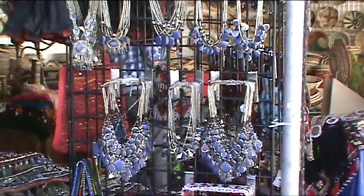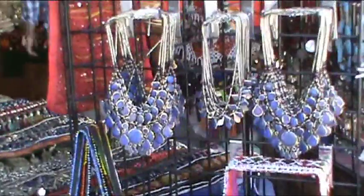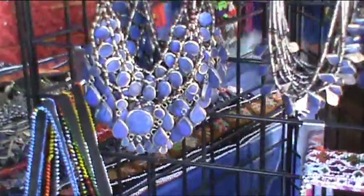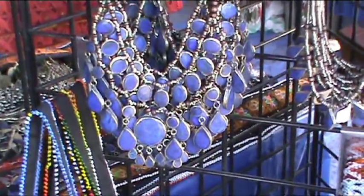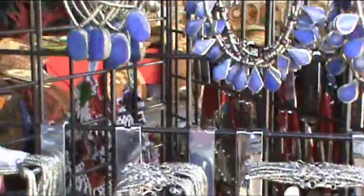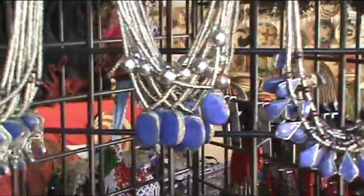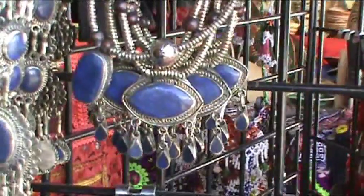Lapis. Lapis is one of my favorite stones. You can get really, really nice, fancy necklaces. You can get individual beads here at the gem show. Lapis is really pretty. Some of it comes from Afghanistan. I'm not sure where these are coming from, but they're really nice.